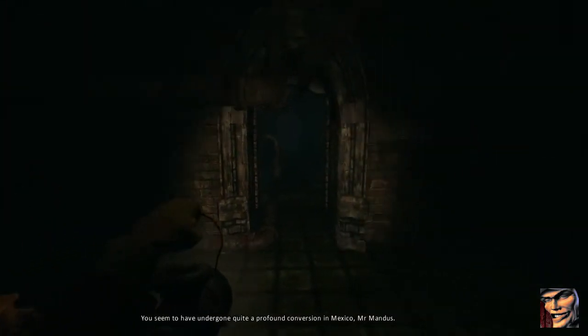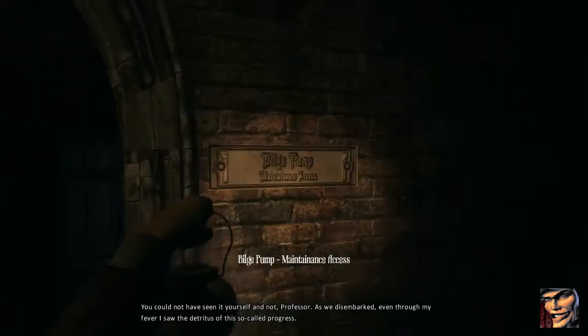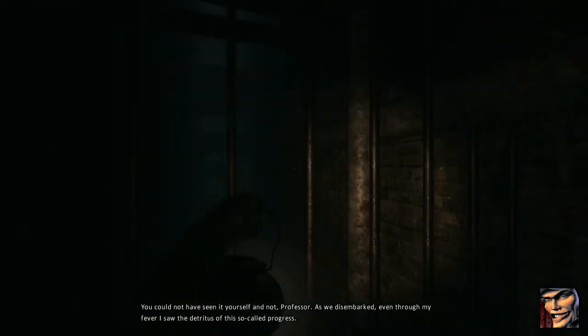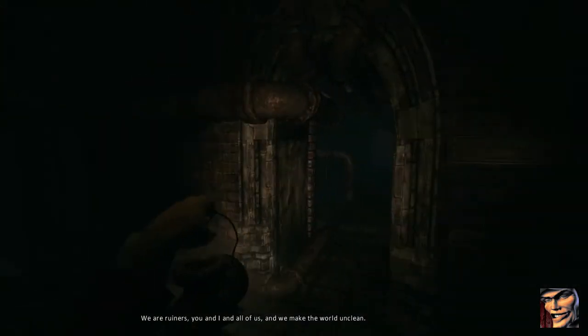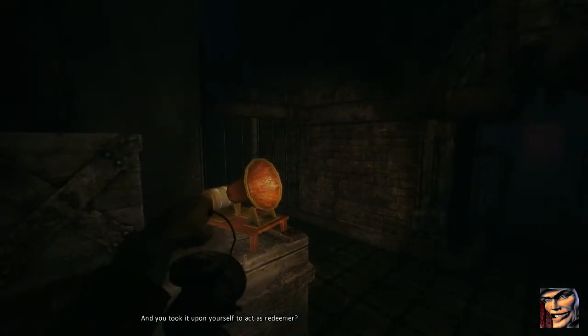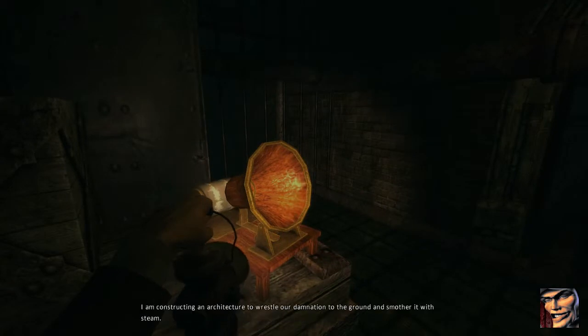You seem to have undergone quite a profound conversion in Mexico, Mr. Mendez. You could not have seen it yourself and not, Professor. As we disembarked, even through my fever, I saw the detritus of this so-called progress. I saw starvation and disease, rot and destruction polluting the waters of the Empire. We are ruiners, you and I, and all of us, and we make the world unclean. And you took it upon yourself to act as Redeemer. Professor, I would not be so presumptuous. I am merely a conduit. I am constructing an architecture to wrestle our damnation to the ground and smother it with steam.